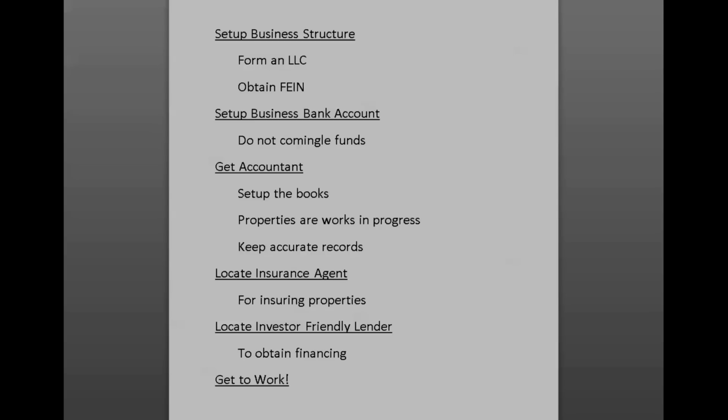Now, do not commingle funds. That's very important to separate your business and your personal holdings and activities. You do not want to do that. The main reason is, in the event that you get sued for any reason and it can be proven that you have been commingling funds, they could actually pierce your corporate veil and hold you personally liable. So that's what the LLC is for, is to limit your liability in situations like that.